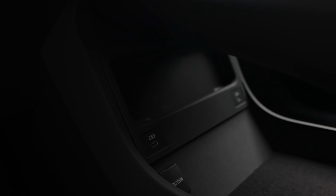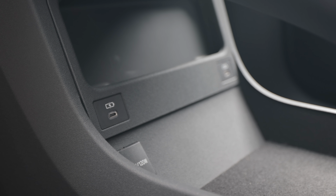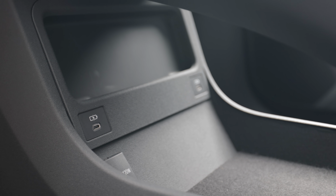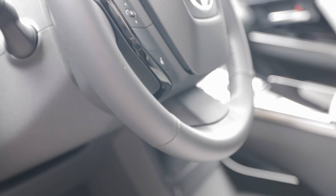And looking down here, a couple chargers. I feel like this area underneath could definitely be customized in the coming years with different chargers there. But we have USB-Cs, guys. That's definitely future looking. There's not that many Toyota products that have USB-C integration.